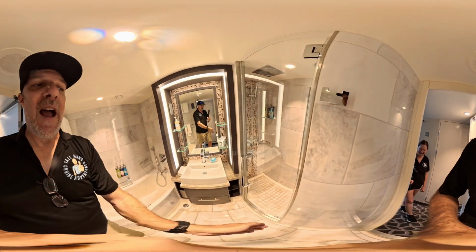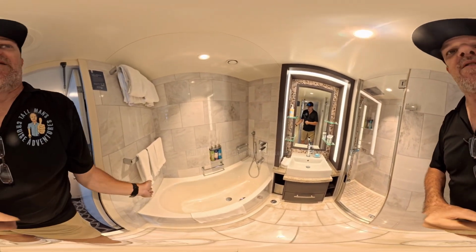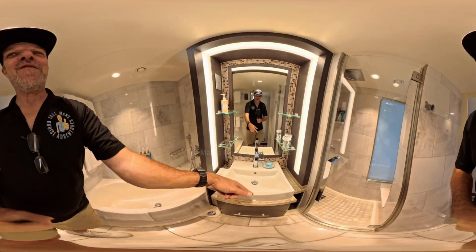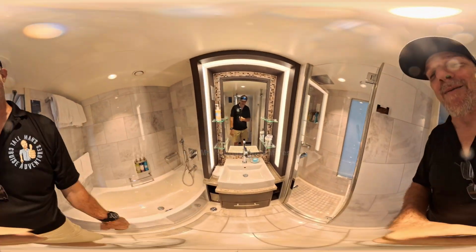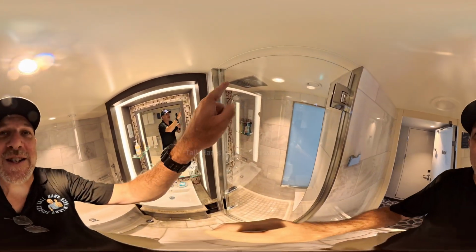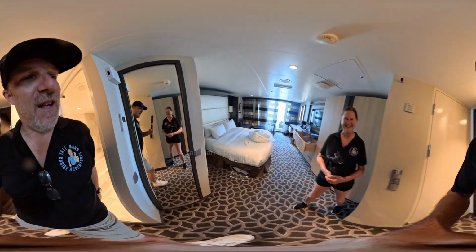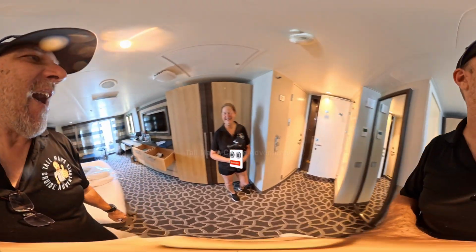On this side, you have a stand-up shower and a tub. Single vessel sink, couple shelves. There's power up there. And it's got a rain shower head up top too, and a little sort of opaque window you can see here. So somebody taking a shower, I'm sure you can see some shadows there. But yeah, this is a Junior Suite.